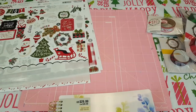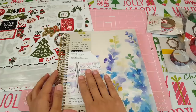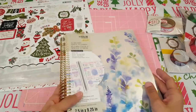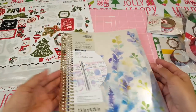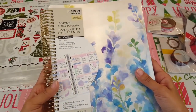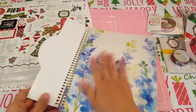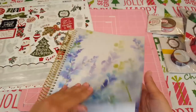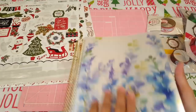So she sent me my Christmas mail as well, and I'm really excited because she sent me a 2019 Recollections spiral planner. You guys know that I had the mini version, and now I have my very own 12 month big planner. So I'm really, really excited. This one has the gold rings and some blue flowers. Love that. And this is what it looks like in the back.